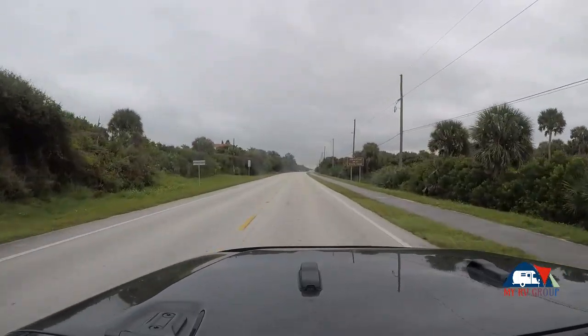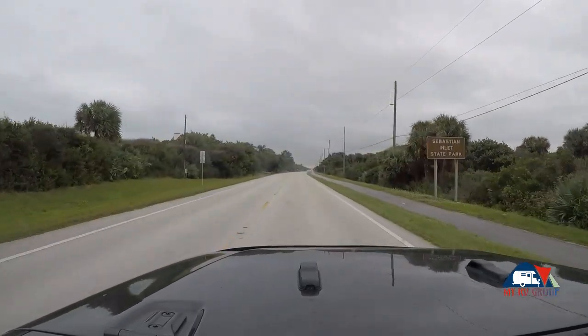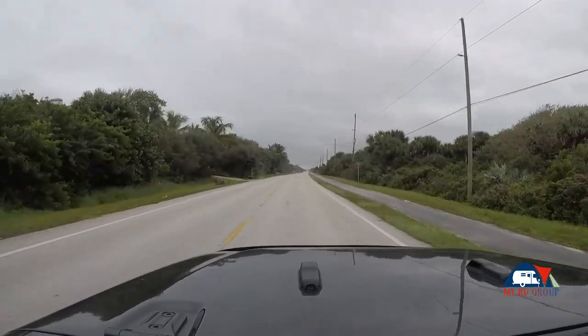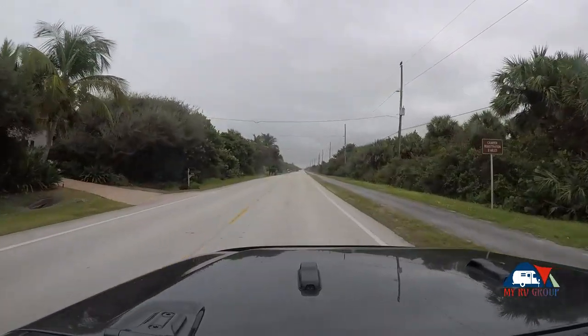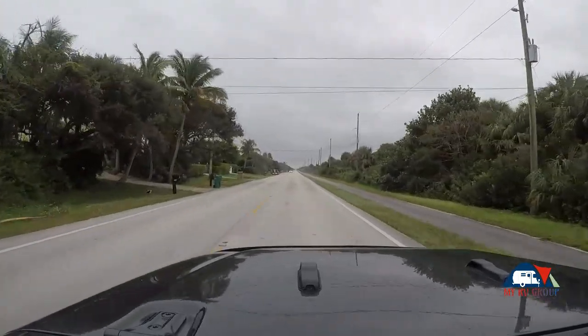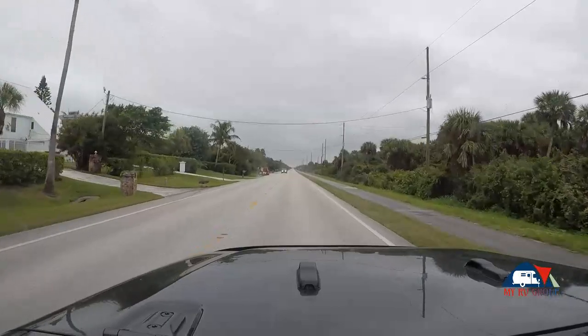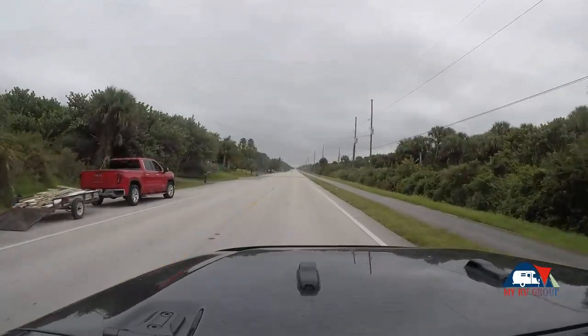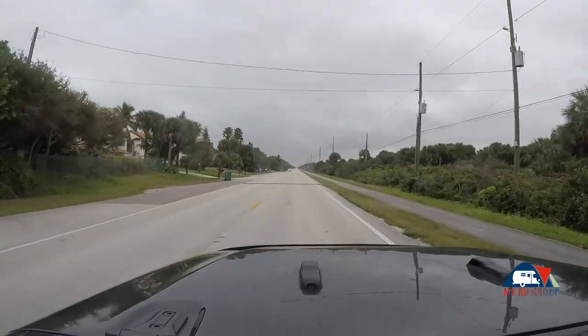Entering the Sebastian Inlet State Park. Lisa and I have ridden over here. There's supposedly a museum over here that we want to go to, so we've got to see what and where. We're unsure of where it's at. We're on A1A headed south between Melbourne Beach and the Sebastian area.